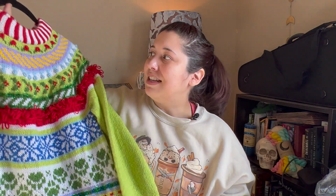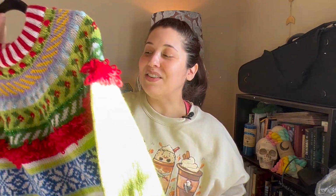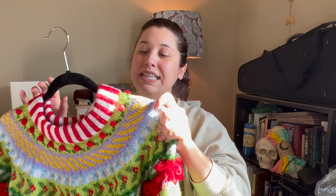So I just bought a whole bunch of different colors to use for this project. I think there was like 6 or 7 different colors that I used, but obviously I favored the lime green as you can see, and it's very Grinchy. It's very Grinchmas, which I actually quite enjoy. So this test knit, it did take me quite a while to finish. The only reason that this took me a while was because of all of the color work.